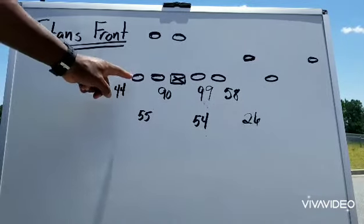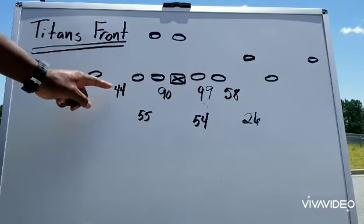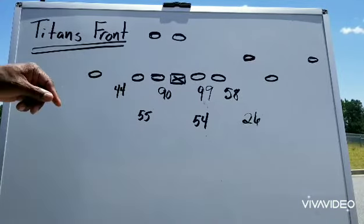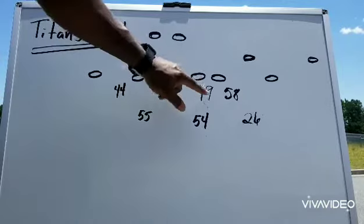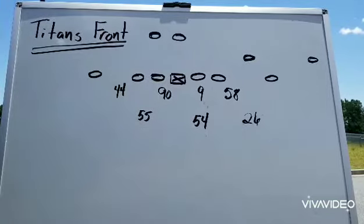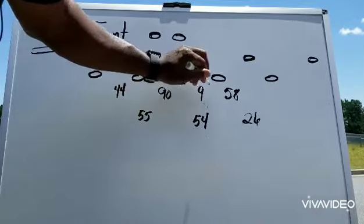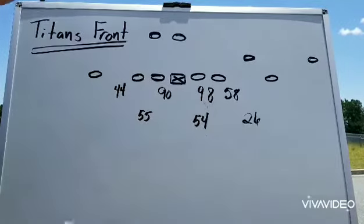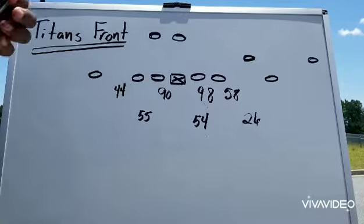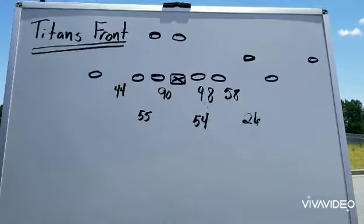However, number 44 will still be there, because that is where Vic Beasley will line up in this type of defense. Number 99, Jurrell Casey, is gone. He was traded because they believe in Simmons. They believe that Simmons, number 98, is the guy to give them everything Jurrell Casey was giving them. And so you will see that 99 change to a 98.